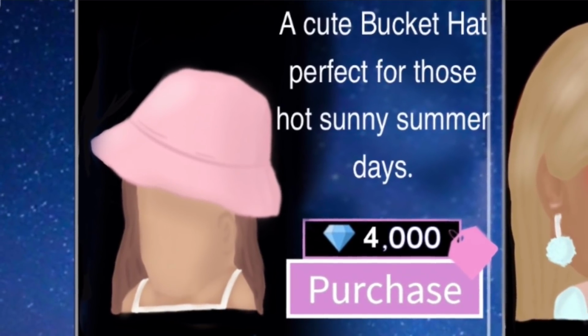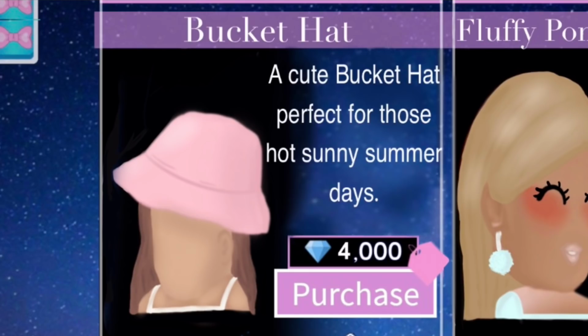Oh, this looks so cute. I definitely love to see some sort of summer hat. I think that'd be really cool because at the moment, the only real sort of summer themed hat we have is the Sunday summer hat, which is made with an outfit hack. So I don't really know if that counts or not.